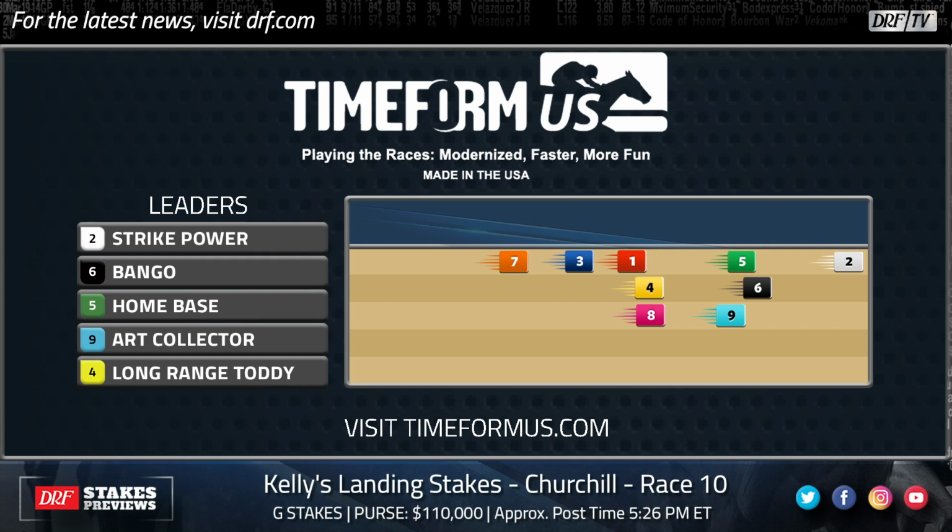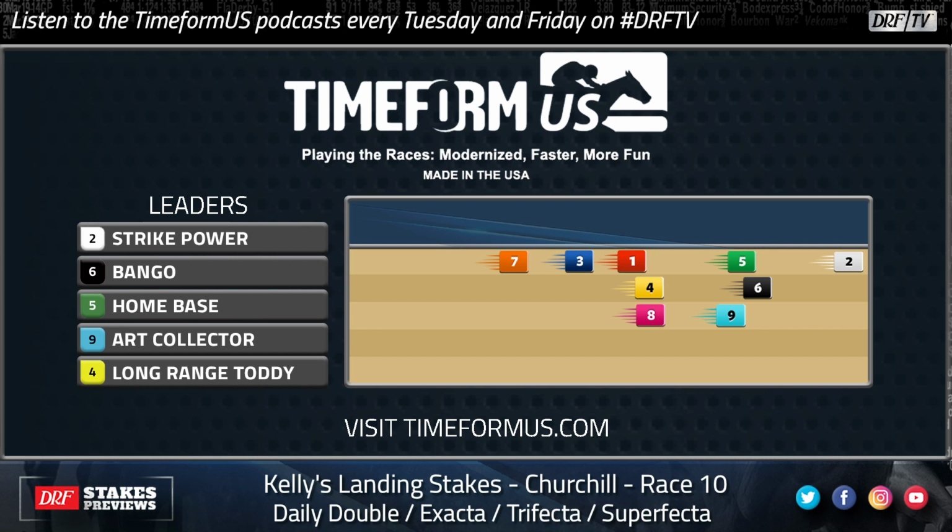Yeah, he does. He is a horse who likes to get out there and be in control of the pace. We'll see if he can do it in this spot, Dan. It'll be interesting to see where the number 6, Bengo, is, because he didn't show any speed last time at Churchill Downs, but prior to that, he was getting forward in his races. And that includes a race at Churchill last November where he basically dueled Strike Power around the track, put that horse away and won.